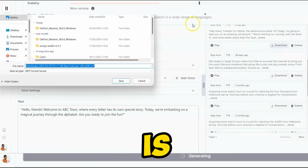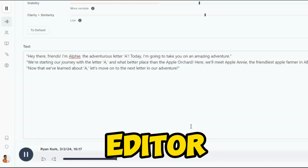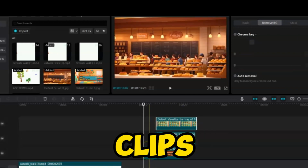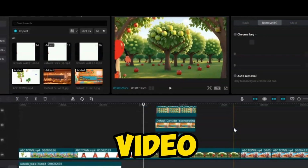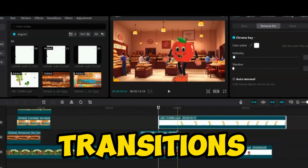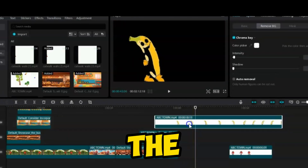Now the last step is putting everything together using Canva Editor or any other video editor like CapCut. Import the animated clips and audio, align the video clips with what is being said in the audio. Add some sound effects, transitions, and a background sound that matches the video.